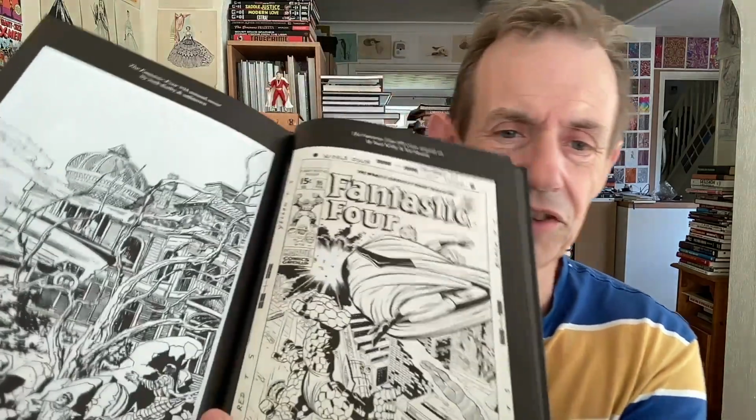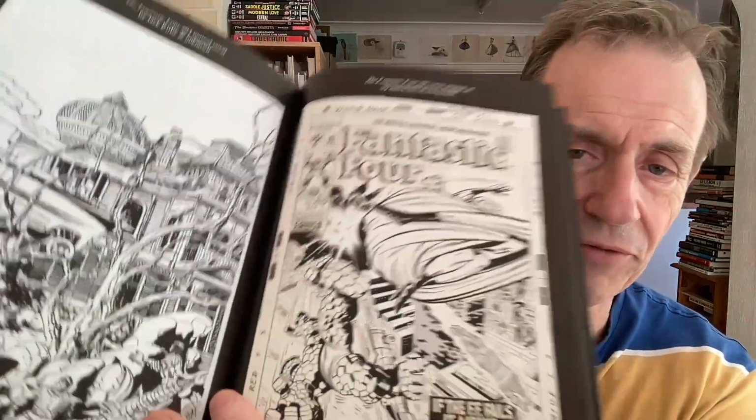However, you got some extras at the back. You can't beat a few extras. You got here the 95, the Fantastic Four unused cover. You know what? I don't think I've ever seen that one, and I can see why they changed their mind with that one, because it's not a very good cover, personally.